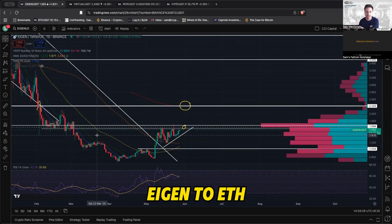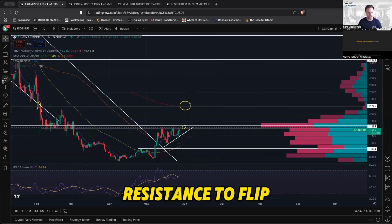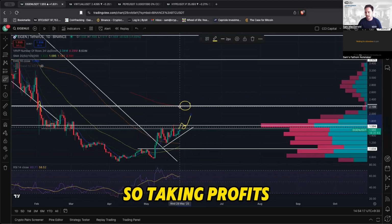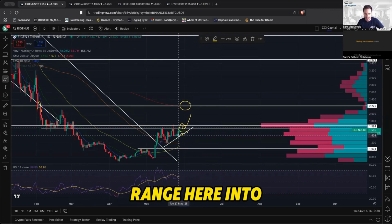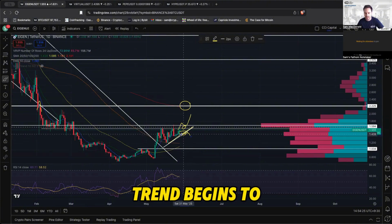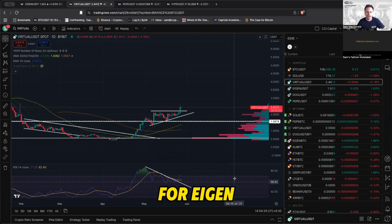The EIGEN to ETH chart looks really nice as well. It's got a very clear overhead resistance to flip. So that little circle there, I've just drawn, you flip that, we're heading higher. So taking profits at around 2.1, looking to buy anywhere in this range here into the 10 EMA and the 20. Danger zone is if this uptrend begins to break and we see some closes through there, but it looks like a lot of room to run for EIGEN.